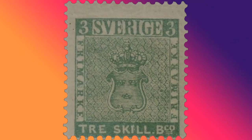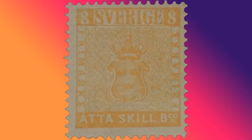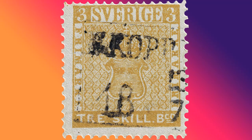So the most likely theory is that a stereotype of the 3 skilling yellow was put into the printing plate of the 8 skilling yellow, so that only 1 Treskilling yellow was printed.